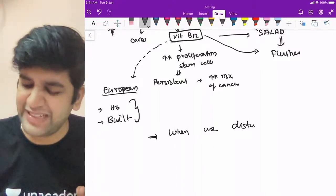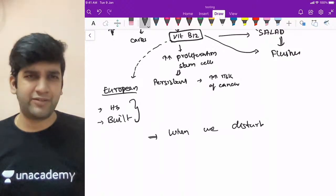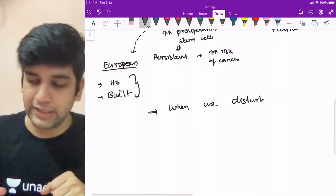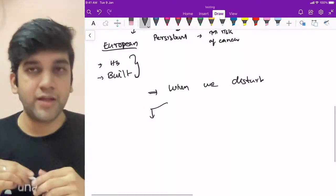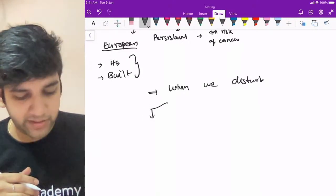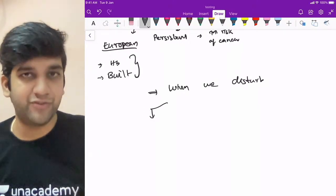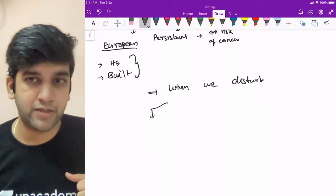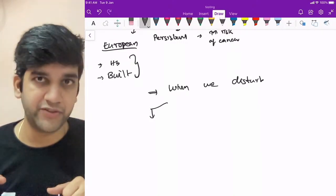That's a problem. When we disturb any natural order, we are going to have trouble, whether it be natural calamity or our body's natural calamity. Disturbing the balance is sitting in the middle of Andhra Pradesh and having lots of beef and pork on a regular basis. Right? Lots of beef and pork on a regular basis.